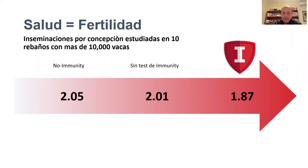So what you can see here is a decrease of services per conception of about 0.2, which is an increase in conception rate of about 5%.